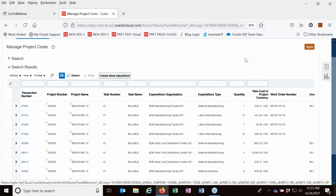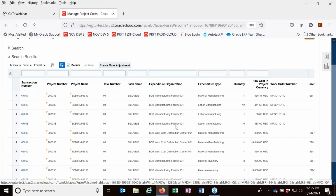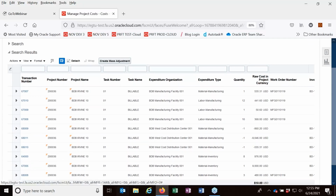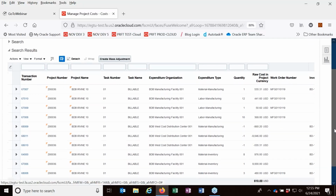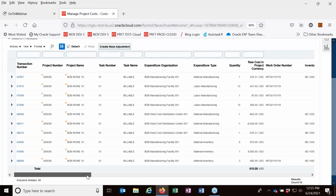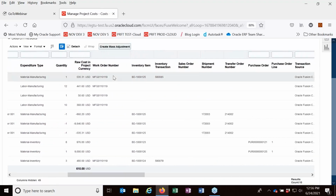And we have quite a number now. It's because he's completed the work order, and so everything that he's transacted now has an actual cost on the project. As we scroll over a little bit, and I know I'm running close to time, I just want to scooch over here, and you'll see now we have our work order numbers from supply chain.